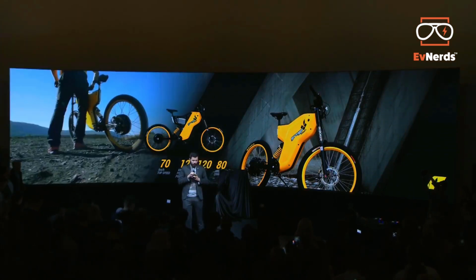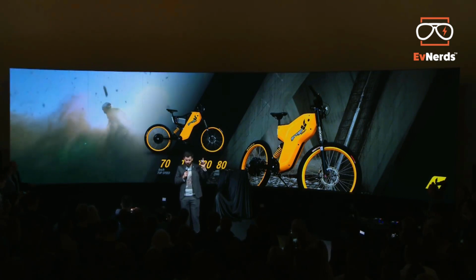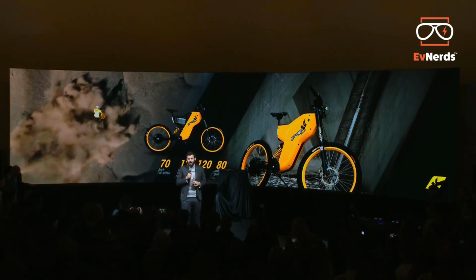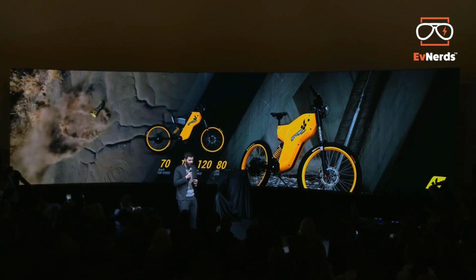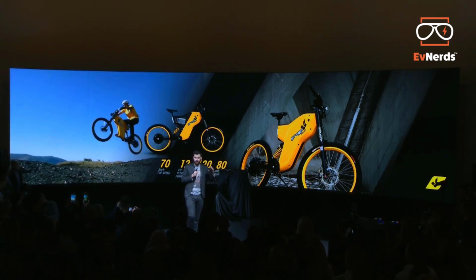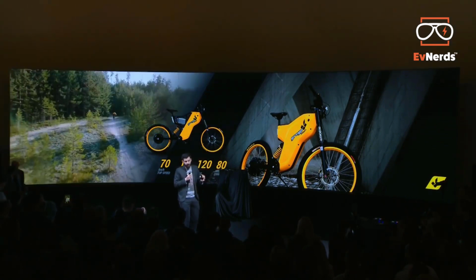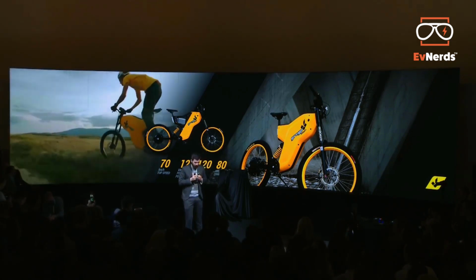So the first thing we did was the G12, which is a totally crazy machine. 12 kilowatts of power, 70 kilometers per hour top speed, limited. It could go 100 without limiting. It's crazy fun and it's crazy illegal. So that was one of the big limitations. We have the G12H, which is a homologated version, which is road legal, but it's a very limited version of this bike just to make it road legal.